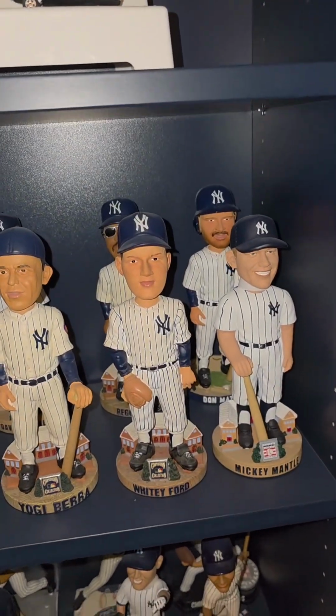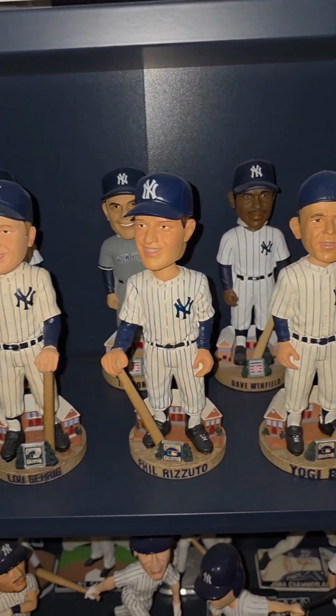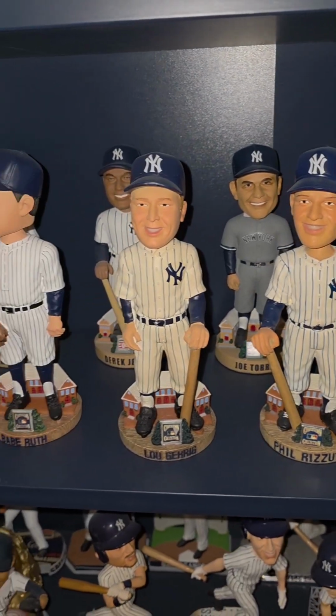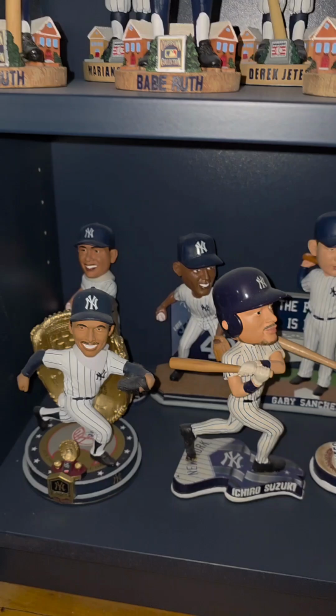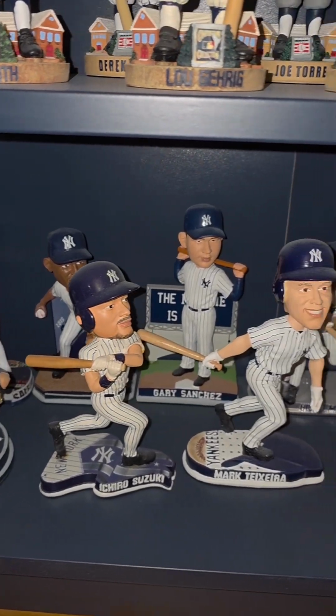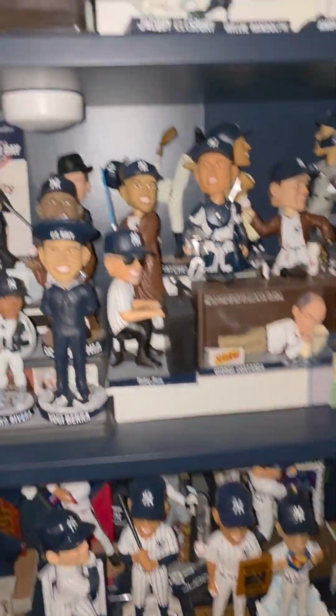Next shelf over is my collection of Cooperstown Collection Yankee Hall of Famers. I love this set and I always try to pick them up whenever they're released. Down in the bottom here I have just miscellaneous Yankee bobbleheads. On to the next cabinet.